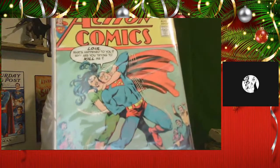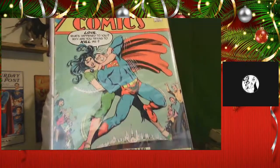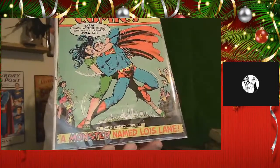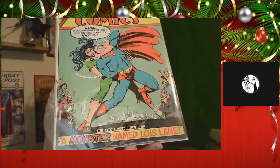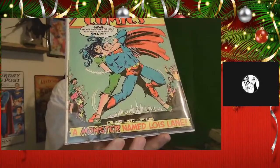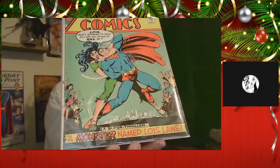This I think is pretty cool because I just think Bronze Age comics are pretty cool. This is Action Comics. It's issue number 438, and it's got Lois Lane attacking Superman. Oh wow, that is low. I would have never guessed if there wasn't the bubble there. Especially with the long hair, because you don't see Lois, especially in that era, with long hair like that.